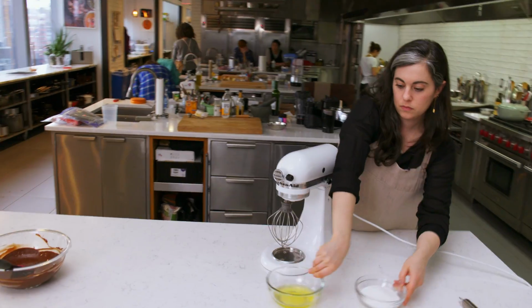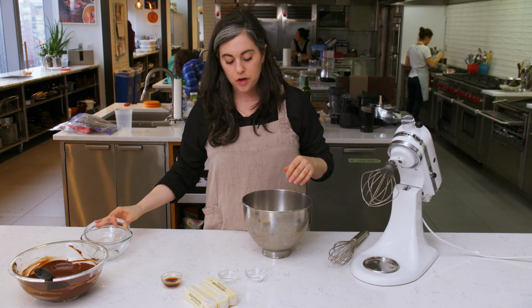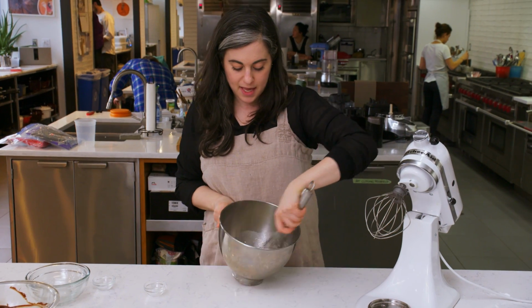In the bowl of the stand mixer, I'm going to combine egg whites, sugar, kosher salt. Cream of tartar is an acid, and it's a stabilizer for egg whites, so that goes in. By hand, I'm using a whisk.